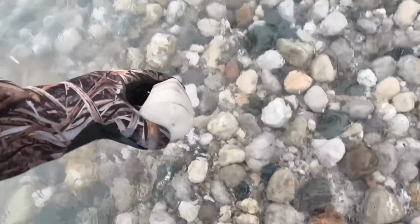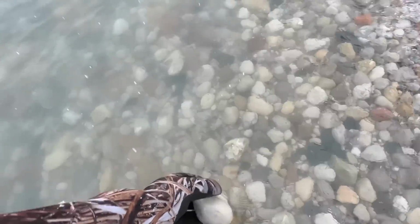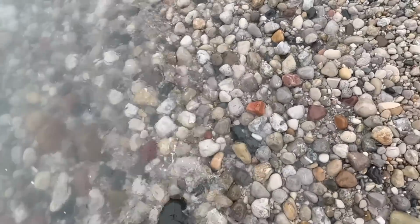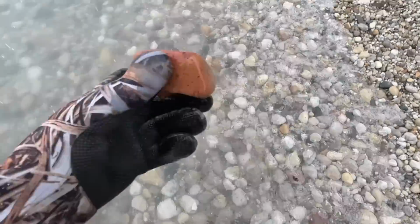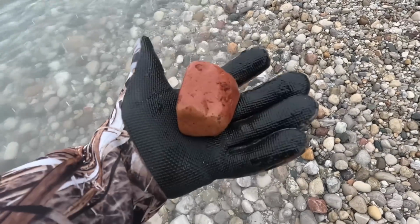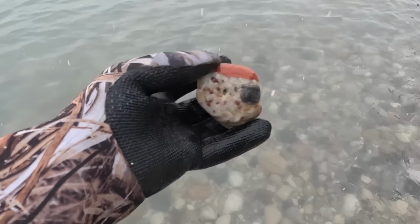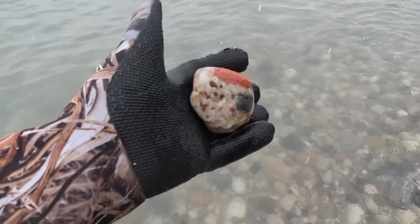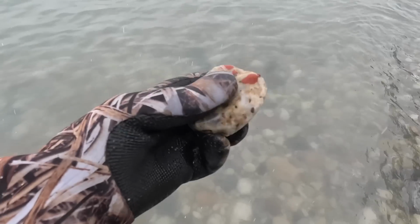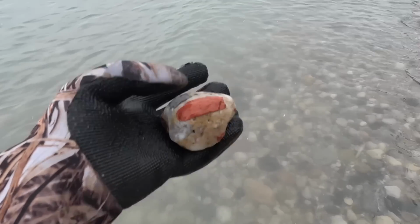Here's a mudstone, I guess. I think that's part of a brick. Maybe. I don't know. Maybe not. Ooh, pudding stone. Oh boy. That's a beauty. Look at the little speckles down there. Little confetti. Well, that's worth the walk. That's a keeper for sure.